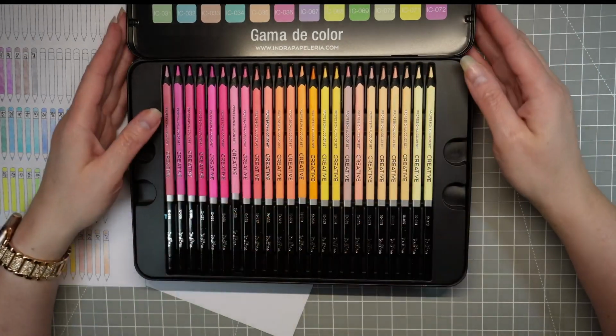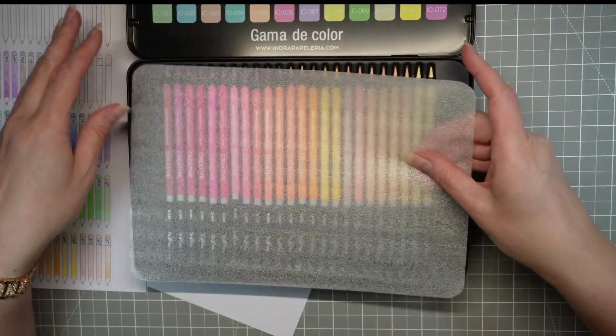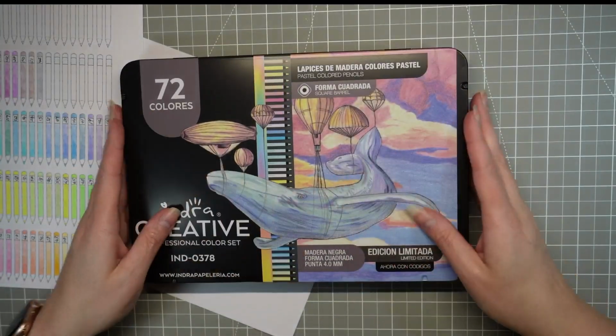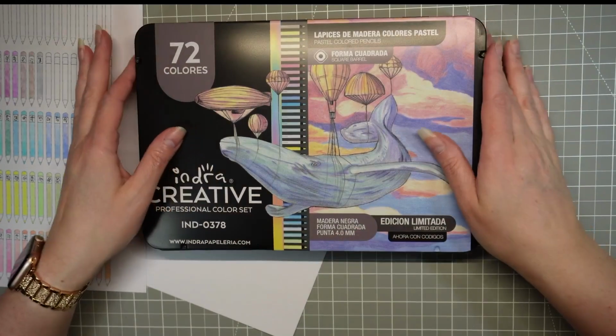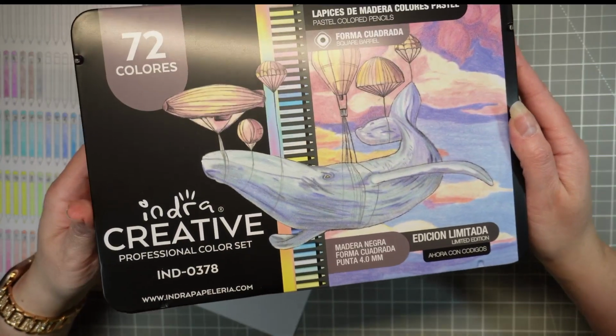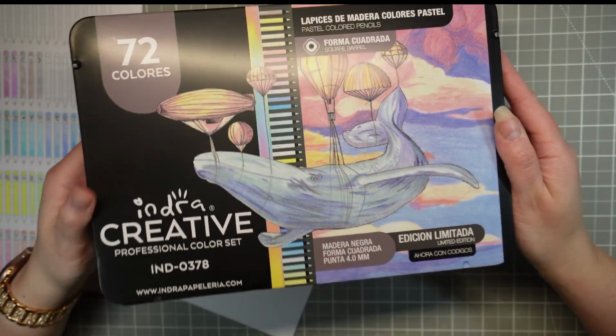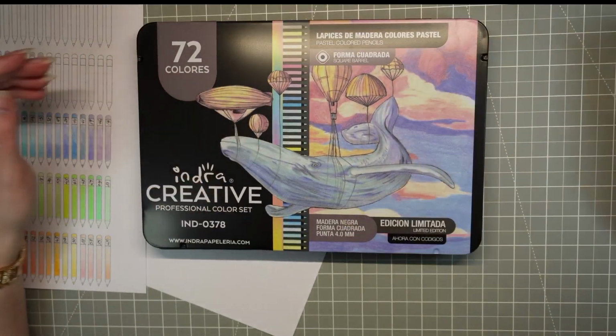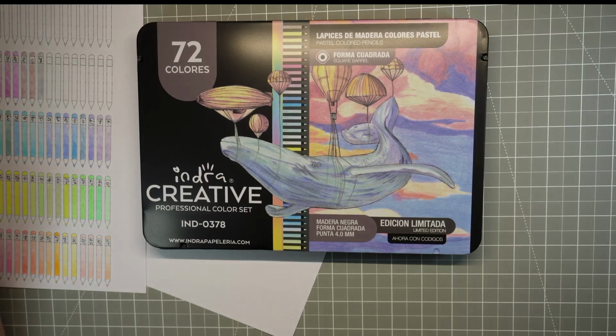But yes, you will see them popping up in my colouring. At some point they will get teamed up with another set somewhere in my pencil collection. Looking forward to using them a bit more. But yeah, there's a quick look at my Indra Creative. Yeah, they're a nice set of pencils. Please be cheaper.